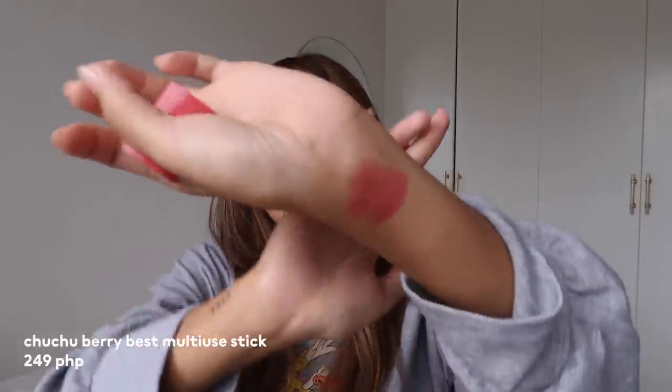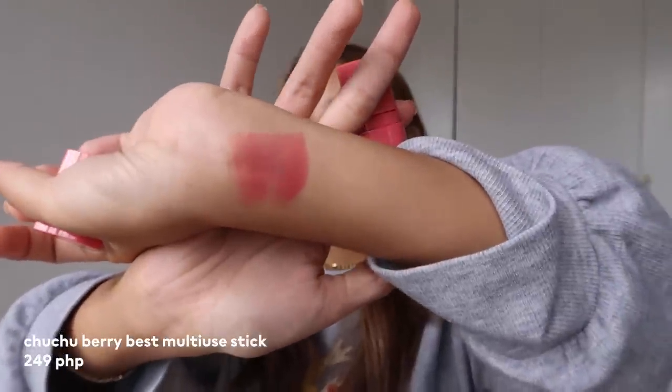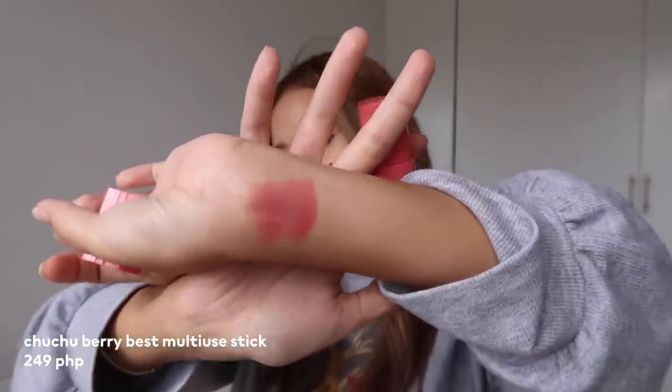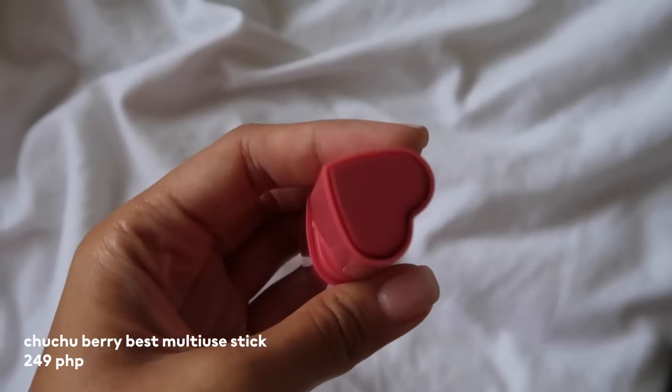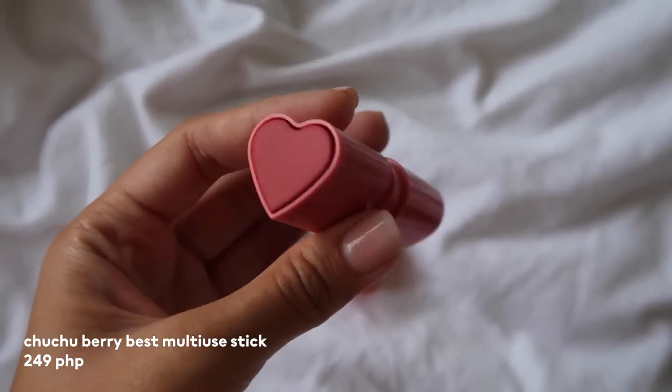And this blush was only 249. And it's such a cute pabebe girl blush. Like I love a pink girly blush. I got the shade Berry Best and wala siyang scent talaga. But I just love the packaging. It's so easy to throw in your bag. And it's a multi-use stick. So you can use it on your eyes, lips, and cheeks.